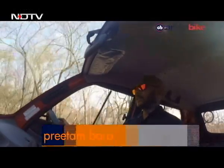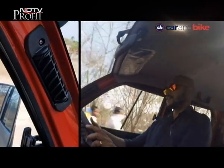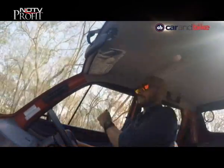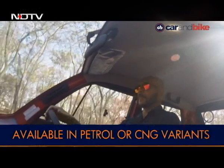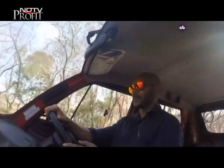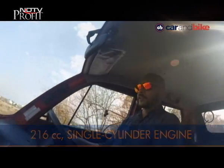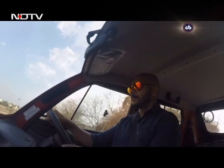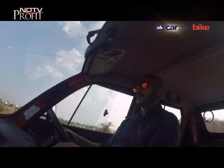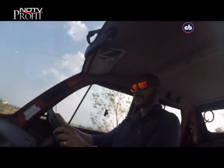There is no air conditioning, there is not even a blower. All Bajaj has given are vents here, and of course the sliding windows, which you need to open to let some air in. So on a hot day like this, it does get a little uncomfortable because there is no air conditioning. Of course, with a 200cc engine, if you put in an air conditioner, performance will definitely go for a toss. But for small towns and narrow roads, the Qute really has its plus points.